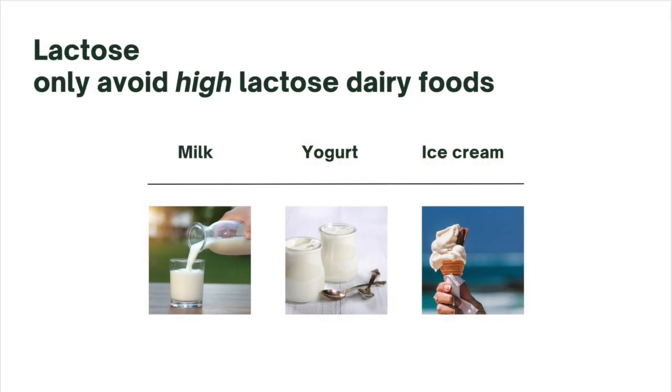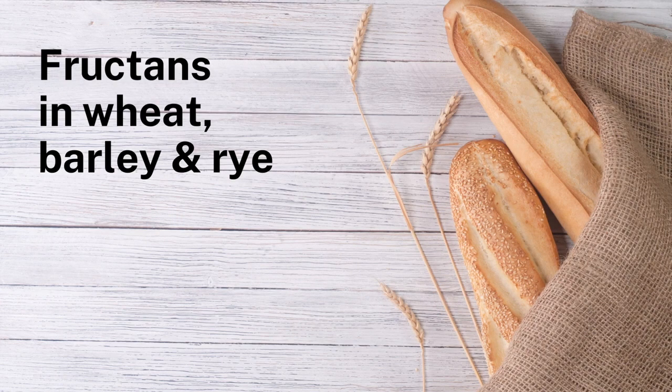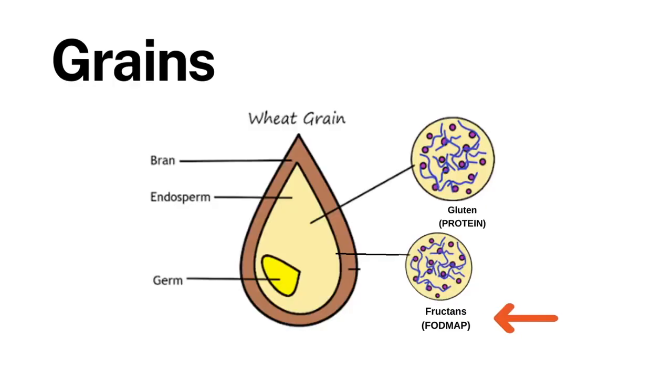Lactose is the sugar in dairy, which is found predominantly in milk, yogurt and ice cream. And I'll go into lactose in a bit more detail in a minute. So first of all, I want to really concentrate on the fructans in wheat, barley and rye because I want to explain a little bit more background to this.